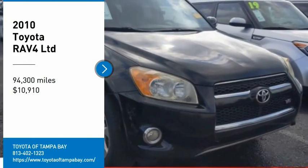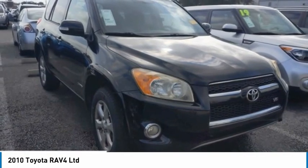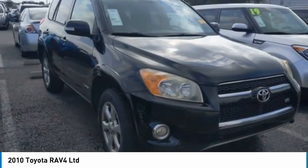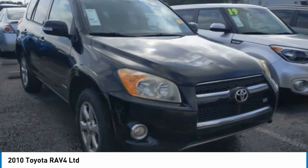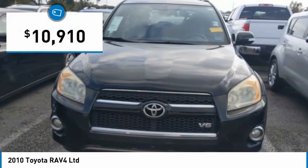Looking for the right vehicle? Check out the 2010 RAV4. The RAV4 is one of the most fuel-efficient SUVs in its class. Versatile and efficient, RAV4 mixes the comfort and drivability of a sedan with the benefits of an SUV. This highly evolved, well-packaged crossover SUV lets you have it all and is priced below $15,000.